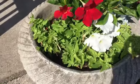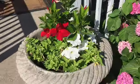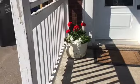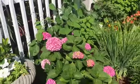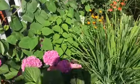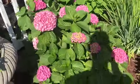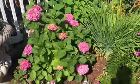The pots are doing fine. I cut back the petunias and they're gonna bloom back again. Same with that pot there. I cut everything back. Hibiscus is getting big right there. And the hydrangea is looking nice.